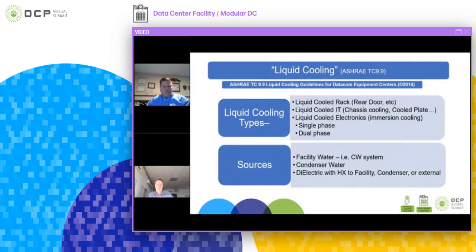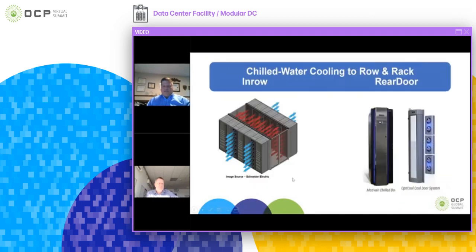As we start looking at the world of liquid cooling, some people think that's a new concept, but ASHRAE TC 9.9 has already spent decades looking at liquid cooling. They've defined liquid cooling types, and to the extent that the Open Compute Project wants to move forward, they should look at some of the references that have come out from ASHRAE. The types are liquid cooled rear door rack and rear door, liquid cooled IT, liquid cooled electronics, and immersion and single phase. They've also defined sources. So in terms of terms and testing, ASHRAE already has a lot of foundation there.